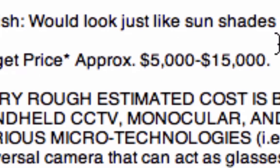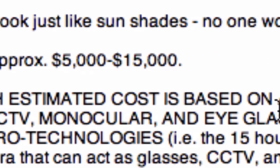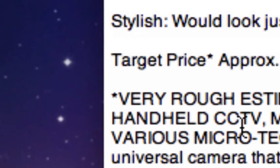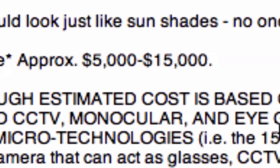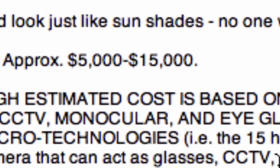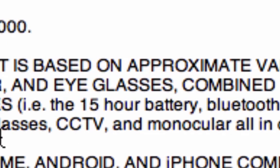Now, because of this, the target price will be approximately $5,000 to $15,000. Now, you're like, what the heck is that? It's so expensive. Again, the cost is based on the approximate combined value of a handheld CCTV running about $1,000 to $2,000, a monocular running a few hundred, and eyeglasses also running a few hundred. And this would be combined with various micro technologies, the 15-hour battery, Bluetooth, and especially the camera.